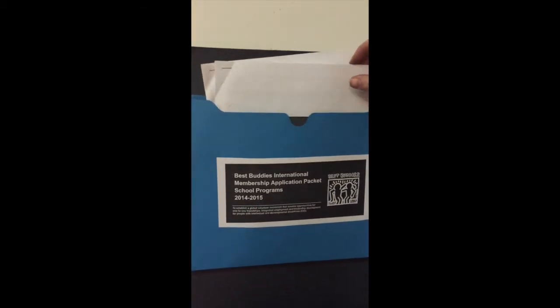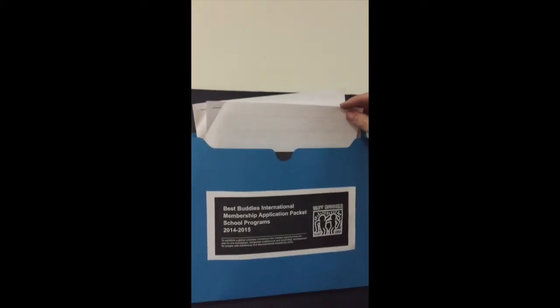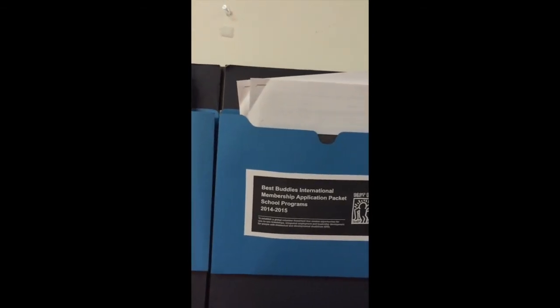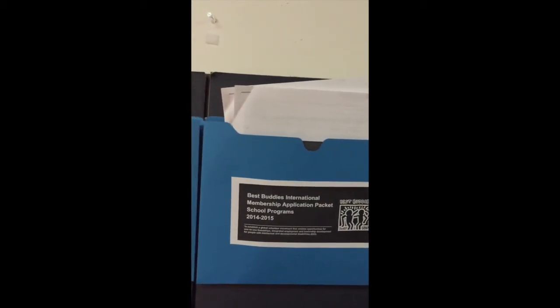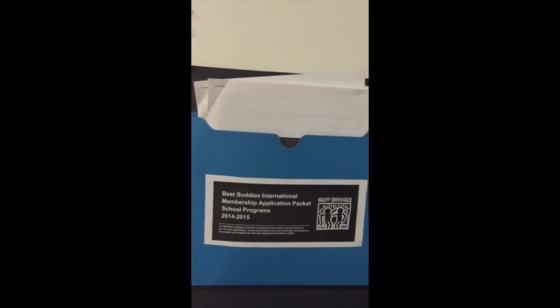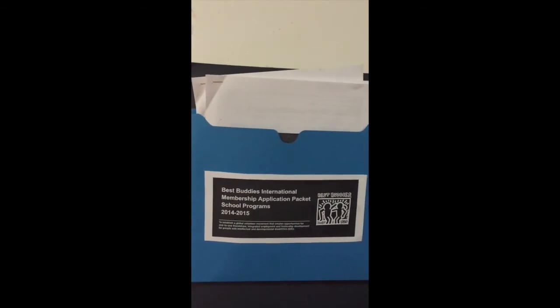You'll also notice that we have information outside our room about a program called Best Buddies. Best Buddies is an organization that we've partnered up with this year to allow our students to have unprecedented interactions with their grade level peers. It gives our students an opportunity to partner up and create genuine friendships so that they can practice social skills and also just have a really great time engaging with their classmates.